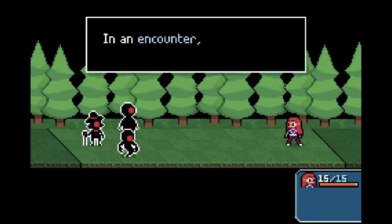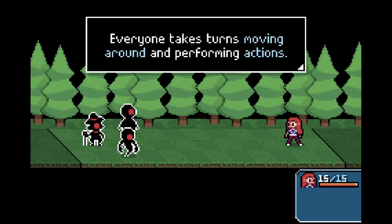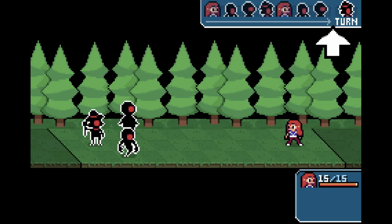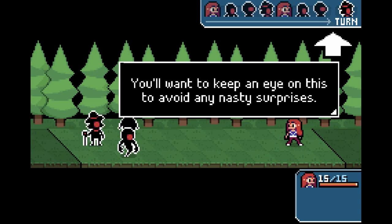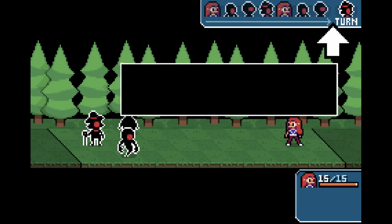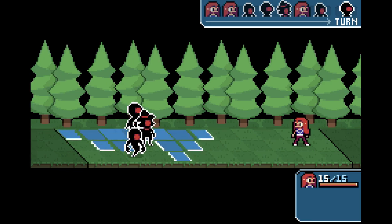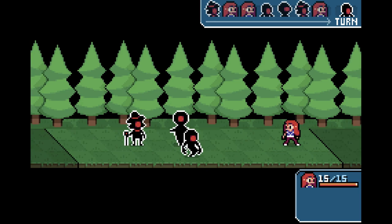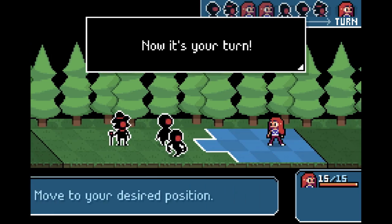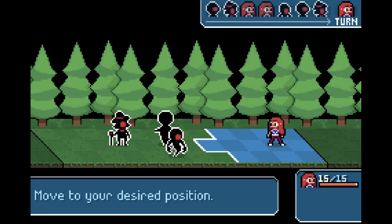Engage. In an encounter, your goal is to defeat the opposing team. Everyone takes turns moving around and performing actions. This is the turn order, so you can see who goes next. You'll want to keep an eye on this to avoid any nasty surprises. Now it's your turn. Move to your desired position. Move around with the arrows and press A to confirm.